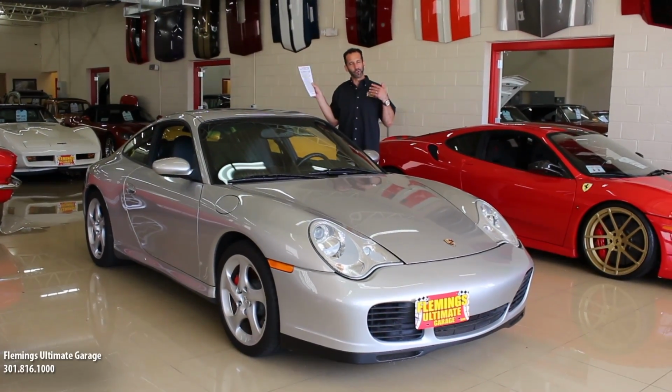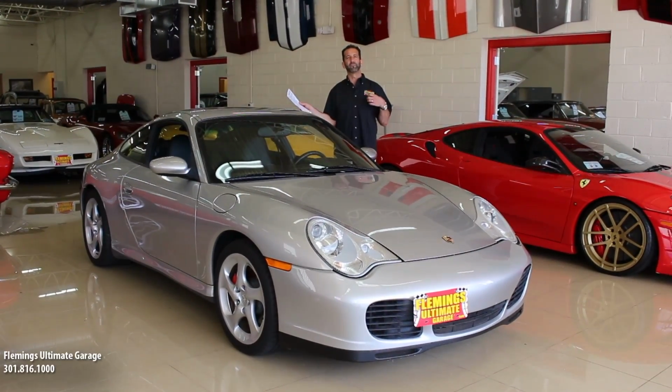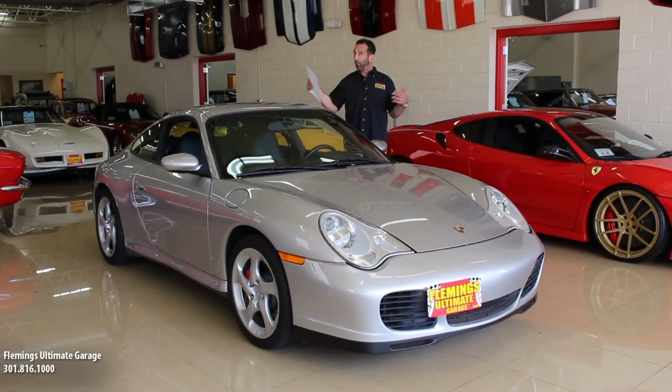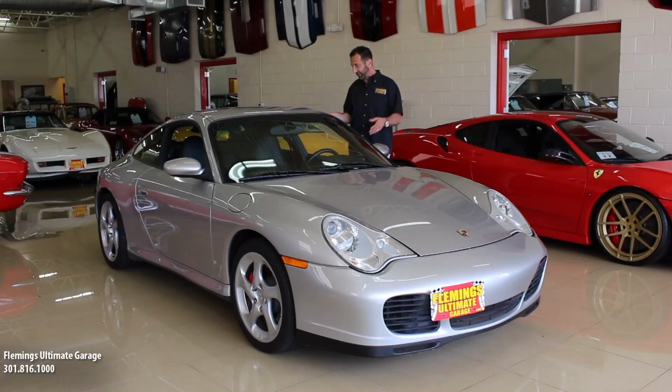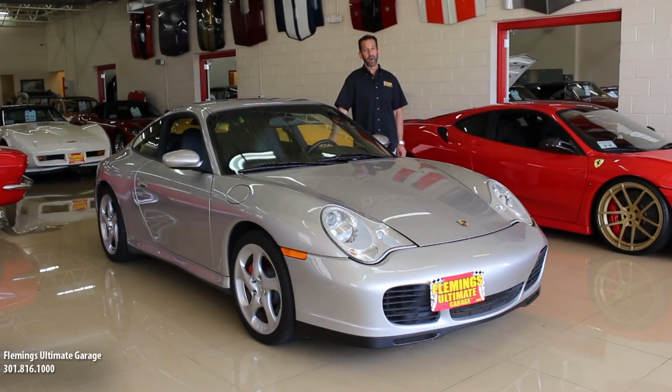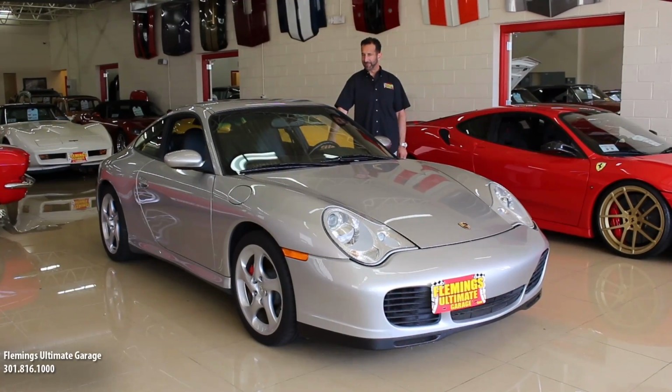So the reason why this car looks so wide from behind is because it's a 4S, and the 4S comes with a bigger wheel and tire in the rear, comes with a wider body, it comes with a lot of great stuff, including some great features inside. And when we get inside the car, you're gonna say, wow, that's really nice. I had no idea, all right?